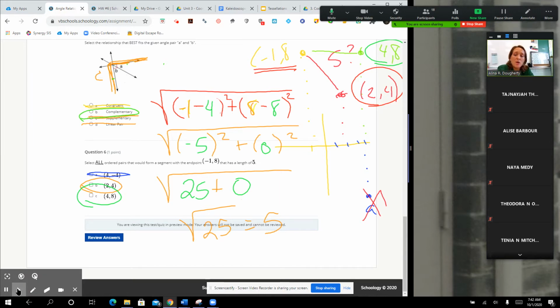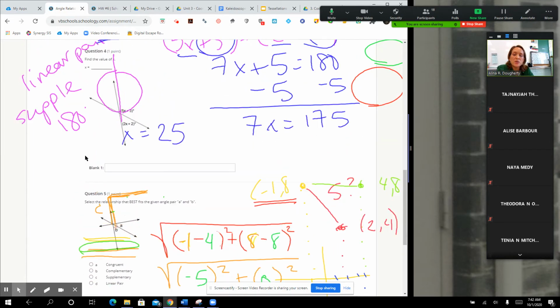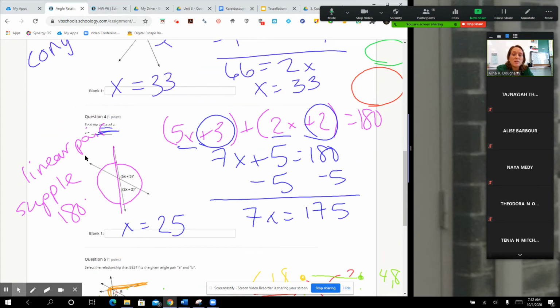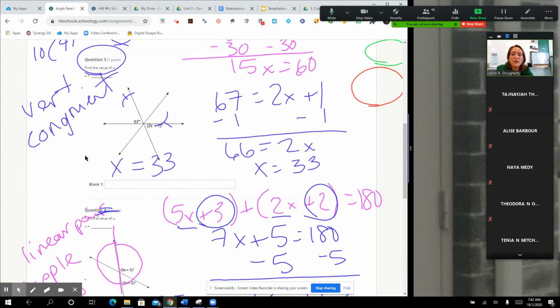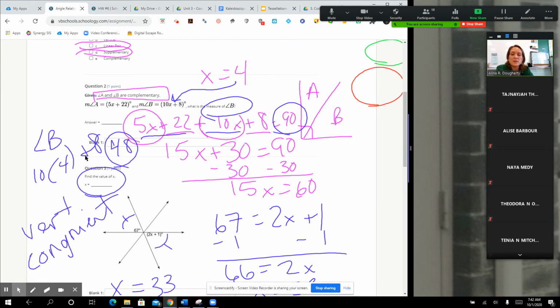Was that helpful at all to go through all of those? All of these kinds of questions are fair game on the test. You'll need to know complementary. You'll need to know distance formula. You'll need to know linear pairs and supplementary. You'll have to be able to substitute back in to find a length and know to leave it if it's just x.